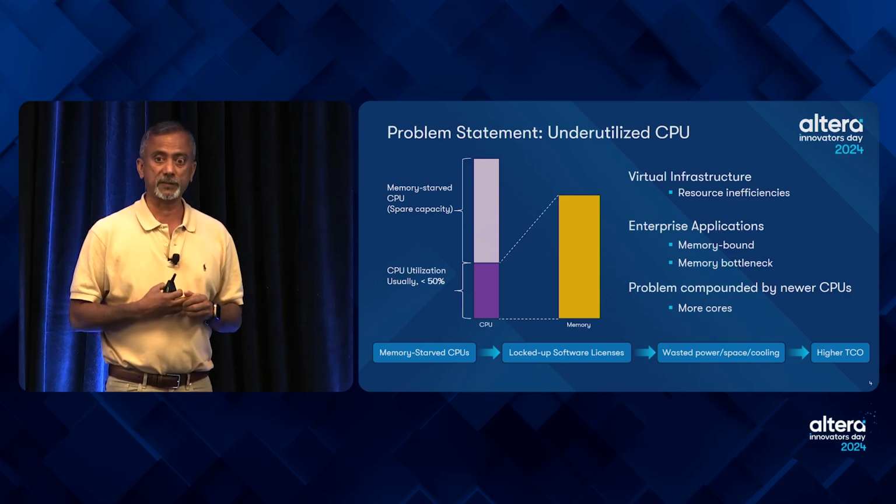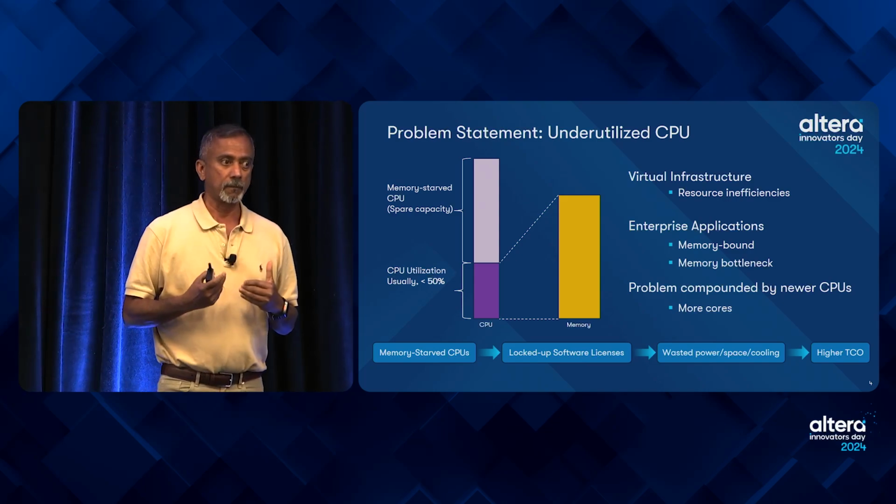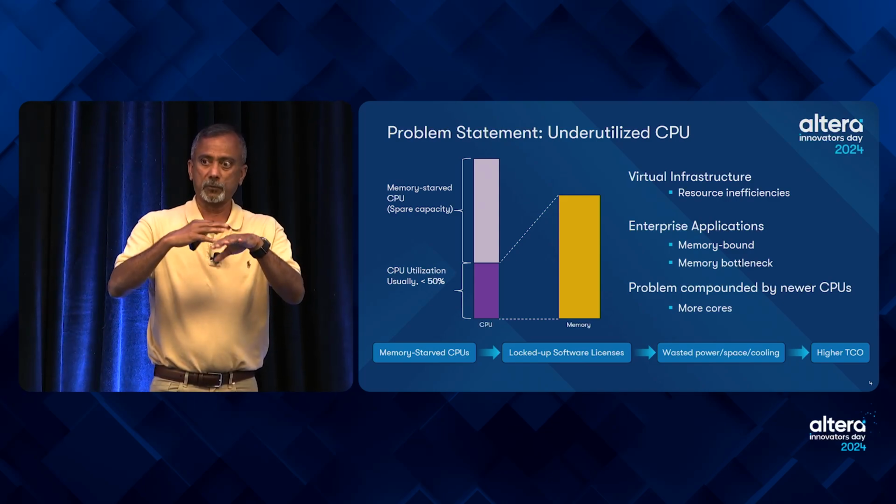Most of our customers' data centers are running at like 20 to 35% occupancy. So it's not like 20 to 30% of the cores are the only ones that are utilized. It's like all cores are utilized, but running at 20 to 30% occupancy.